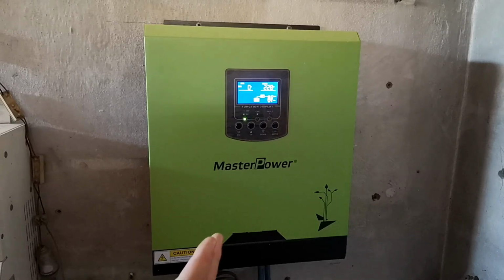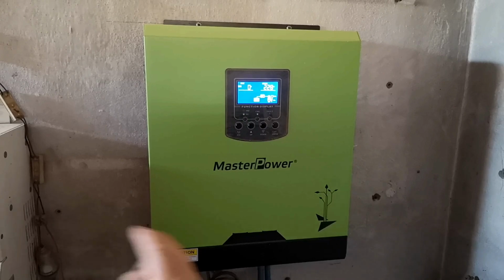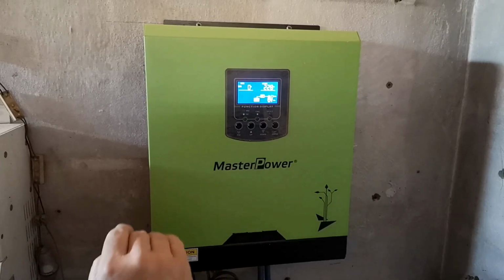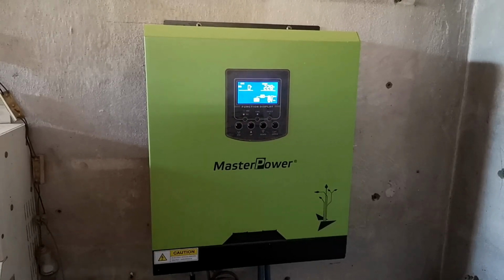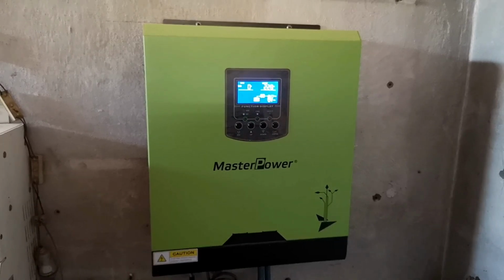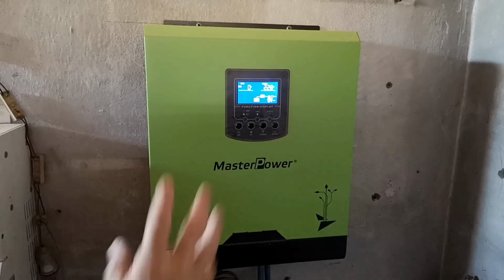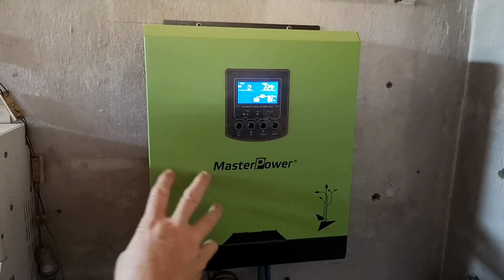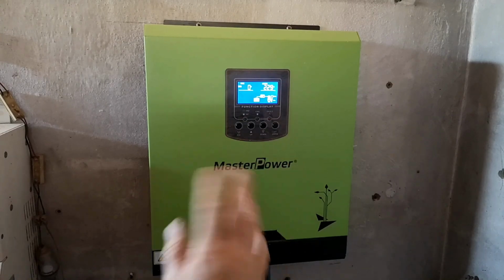So the difference between a 12 volt, for instance, if you need a 12 volt inverter, usually you can use about 800, 900 watt at one time. So let's say for instance you want to use a drill that consumes 1000 watt, well this one will automatically switch off. Okay. 24 volts, that will give you a power of about 3000, 3200 watt, more or less.